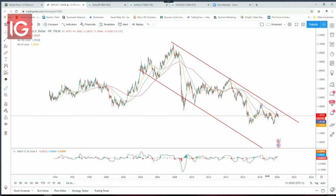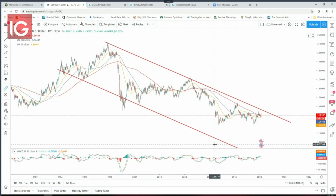What I will point out is that you have the bigger picture trend, which basically continues to point cable to the downside unless we were to break above about 134.5 and change, in which case you could start accelerating that move to the upside in a meaningful way through a multi-month, multi-quarter, maybe multi-year lens.